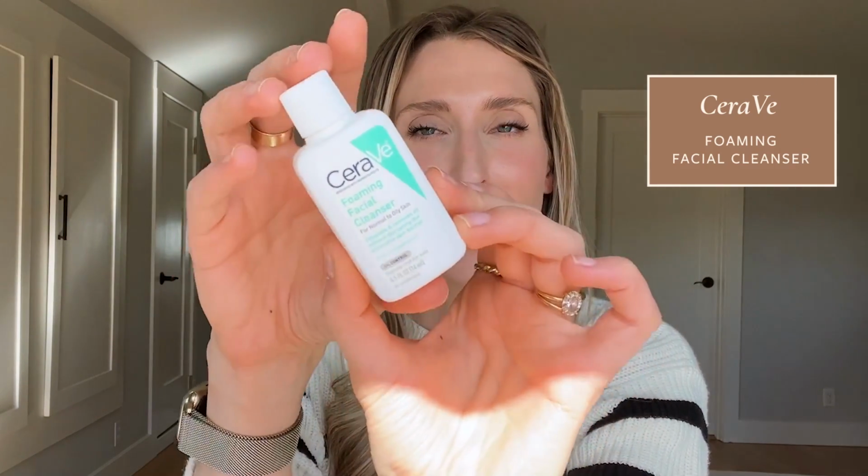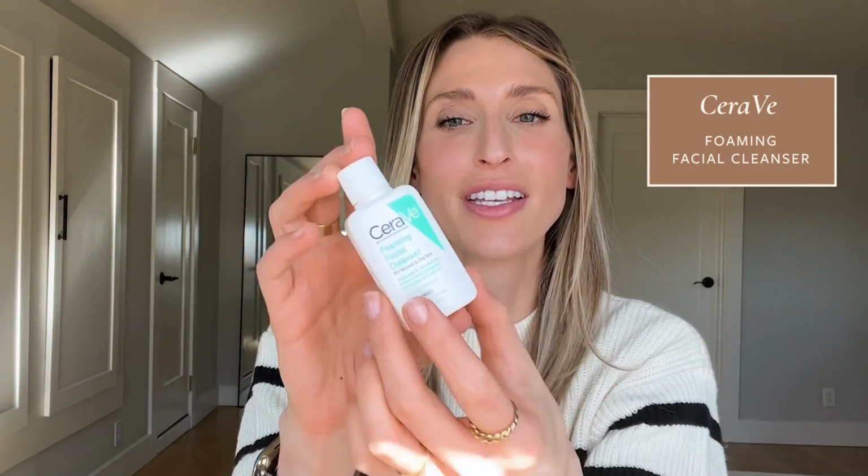And then for my second cleanse, I have the CeraVe Foaming Facial Cleanser. I don't know if CeraVe actually sells these small bottles. Again, these are what we get as dermatologists for samples. If you're ever at your dermatologist office, just say, hey, do you have any samples I could use for travel? I will happily give these to you.